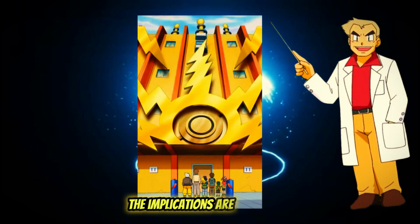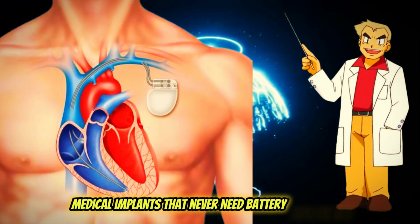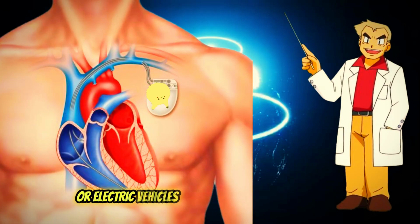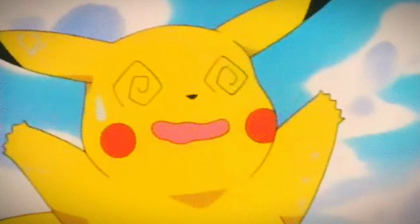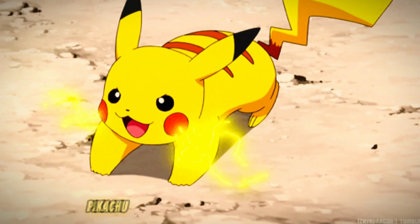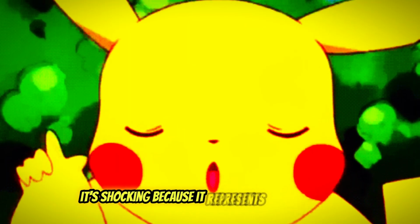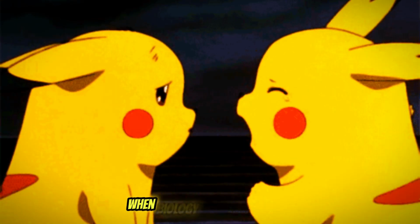The implications are staggering. What if we could create medical implants that never need battery replacement? Or electric vehicles that charge themselves as they drive? All from studying a yellow electric mouse. Pikachu isn't just shocking because it's electric. It's shocking because it represents what might be possible when biology and physics merge in ways we're only beginning to understand.